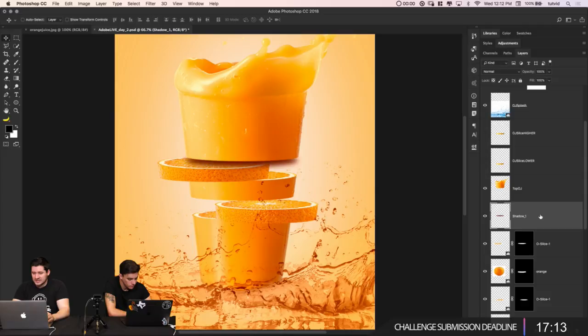What we want to do is clip it to the layer beneath. So we're clipping it to the surface of our orange layer. So Command Option or Control Alt G, and now our shadow is just cast on what would normally be getting a shadow cast upon it. So that looks pretty good.